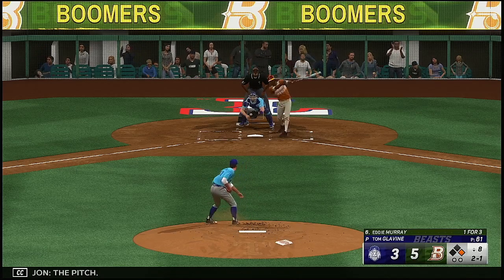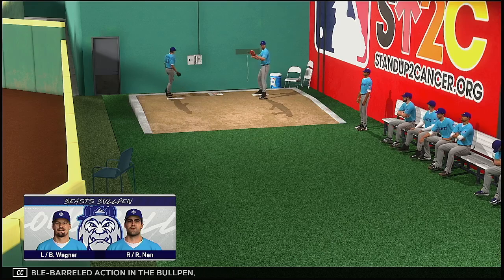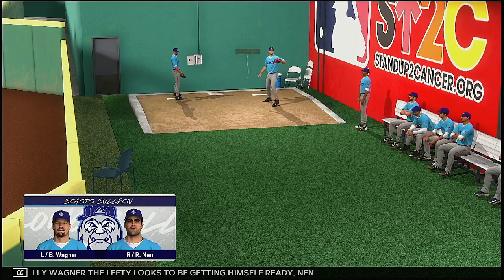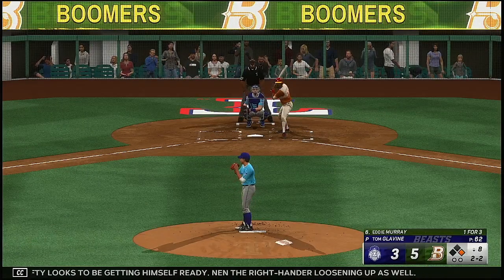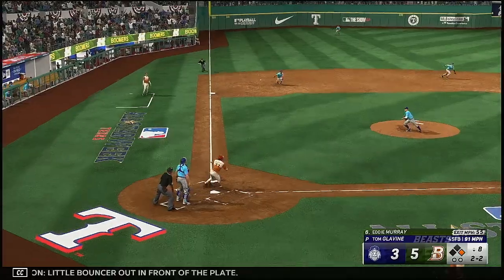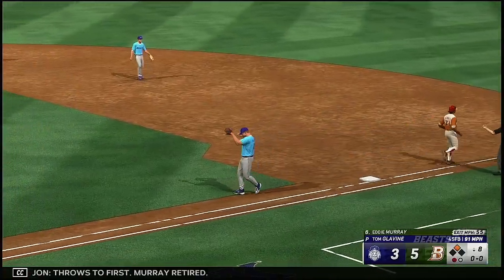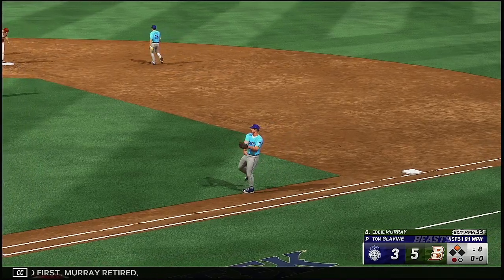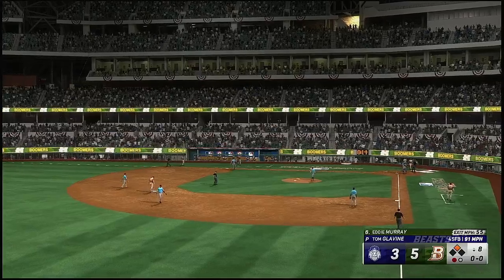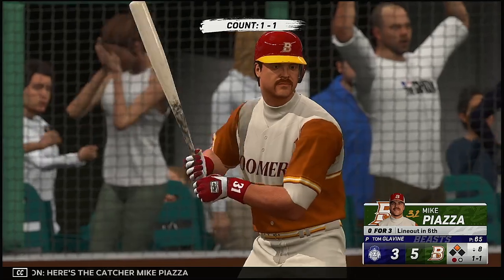The pitch. Strike two. Double-barreled action in the bullpen. Billy Wagner, the lefty, looks to be getting himself ready. Then the right-hander loosening up as well. The pitch. Little bouncer out in front of the plate. Throws to first. Murray retired. The catcher, Mike Piazza.